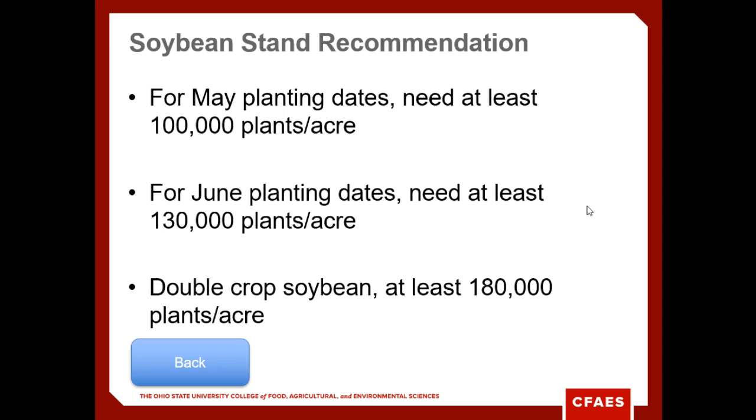So that threshold for May, at least 100,000 plants per acre, is what we like to see. If you're planting in June, 130 is the number. So you want to have more plants per acre at harvest in June. And then double crop soybeans, I really increase the seeding rate. We usually plant double crop soybeans at 250,000 seeds per acre to get a stand of, hopefully, at least 180 at harvest. So yeah, these are good values to keep in mind.